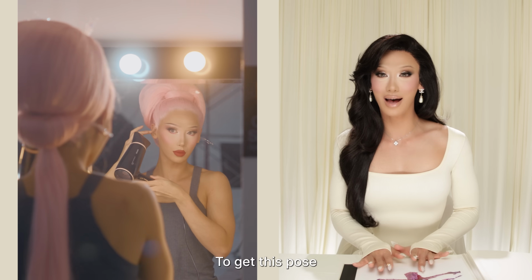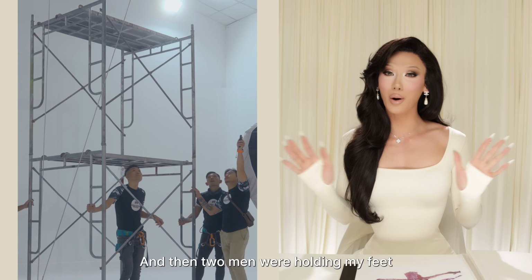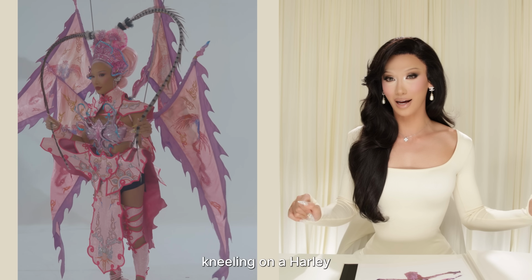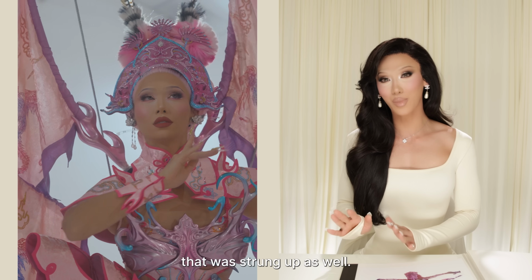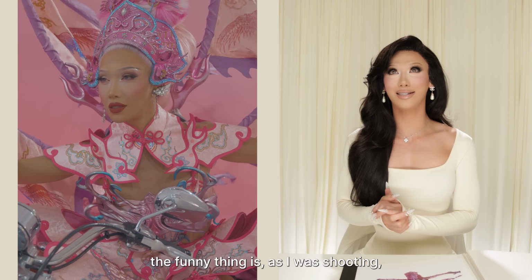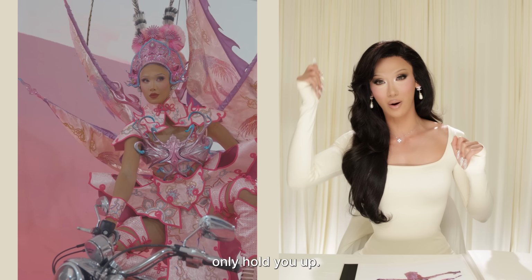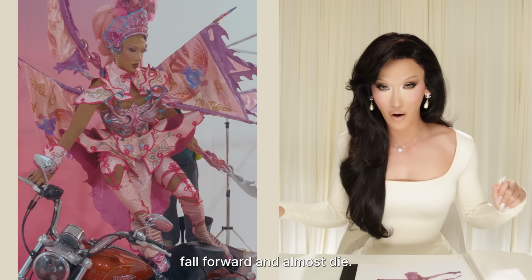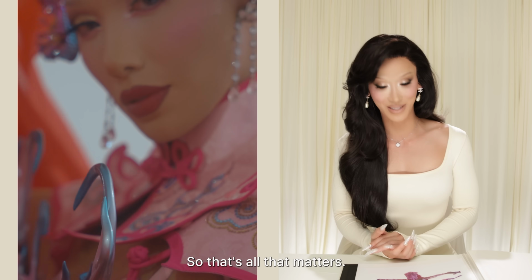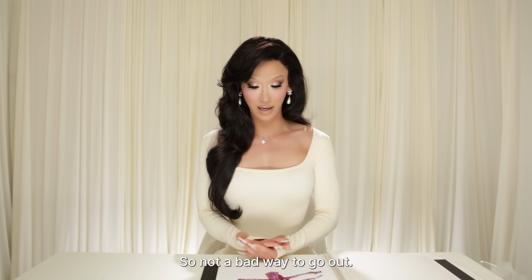To get this pose, I had to be strung up from the ceiling, and then two men were holding my feet. If you see on my Instagram, there is photos of me standing or kind of kneeling on a Harley. That was strung up as well. Everything of contact with my body was done for real. The funny thing is, as I was shooting, you have to be able to hold yourself up using your body because the string can only hold you up. So sometimes I would just fall forward and almost die, but we got the shot, so that's all that matters. At least if I were to perish, then I would be buried in this outfit, so not a bad way to go out.